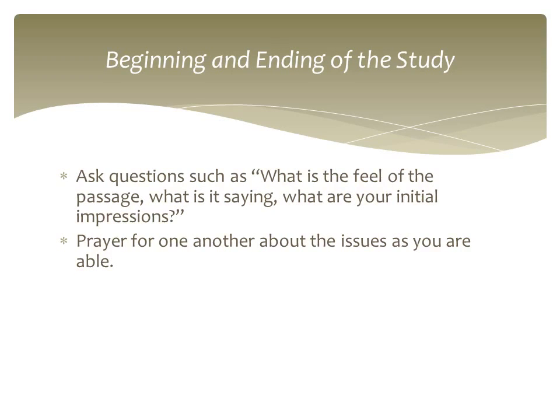Ask questions when the passage has been read, like introductory questions. What do you feel of the passage and what it is saying? What are your initial impressions? I always like to do this when I'm teaching an SBS or a BCC. They've read the book. What are their initial impressions? What are they feeling? What is it saying, and what things have they noticed?